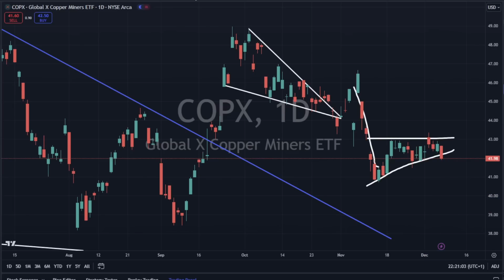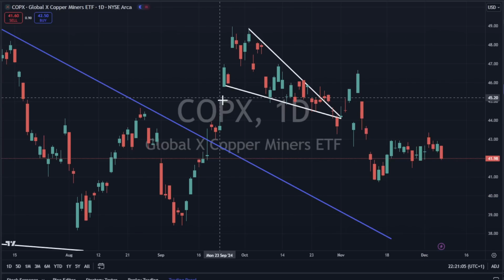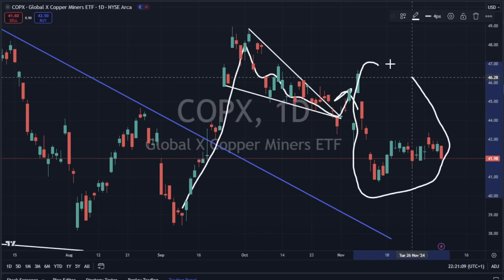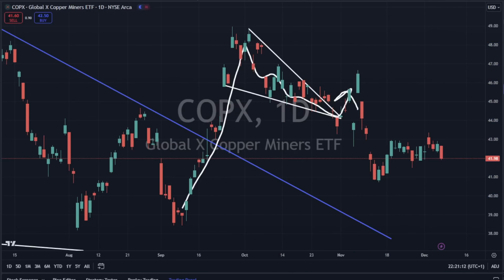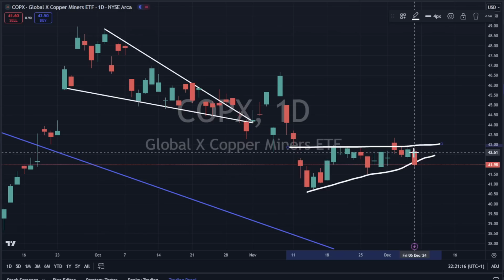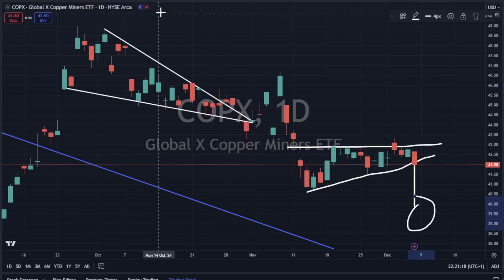And that's what is difficult trading the short term. We had a nice flag pattern here, broke to the upside, and then we just crapped on ourselves here. And obviously, it's a stinky situation, but to me, it looks like we could have a little bit lower in the short term.